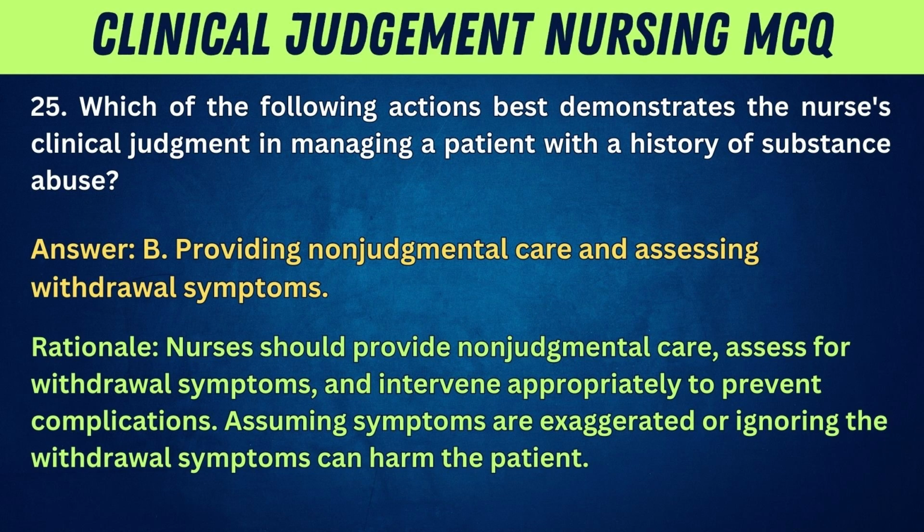Answer. B. Providing non-judgmental care and assessing withdrawal symptoms. Rationale. Nurses should provide non-judgmental care, assess for withdrawal symptoms, and intervene appropriately to prevent complications. Assuming symptoms are exaggerated or ignoring the withdrawal symptoms can harm the patient.